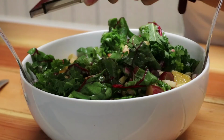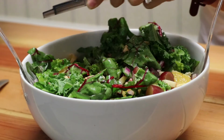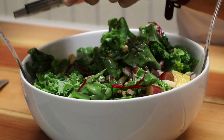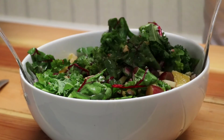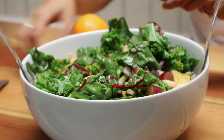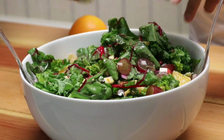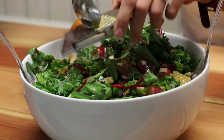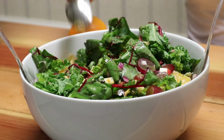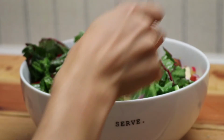Okay, last up, we're going to top this with some fresh grated orange zest. If you want to get really fancy, you can make a little star out of bread like we did, but this obviously is just for decoration.